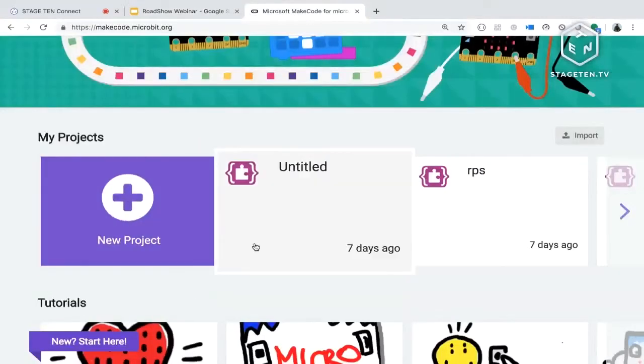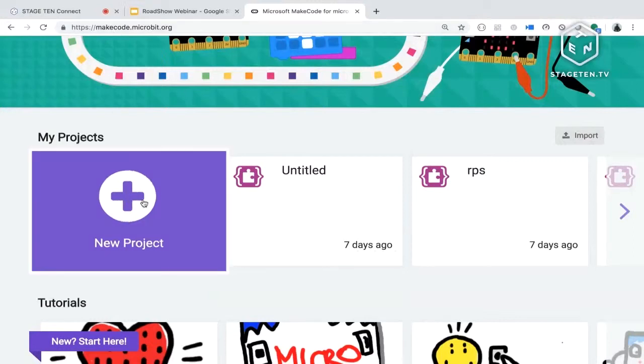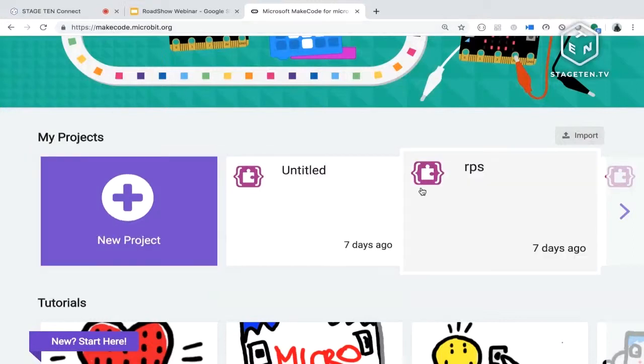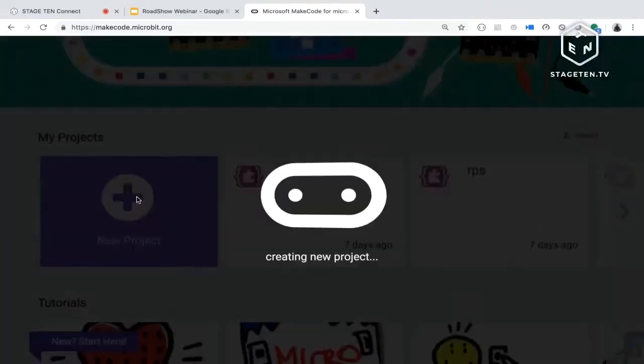So if you go to MakeCode, it's actually makecode.microbit.org. I'm going to click on a new project. As you can see, open. It saves your projects as cookies in your browser. So a short-term solution for saving files is that they just show up and stay there. But I'm going to click on New Project.